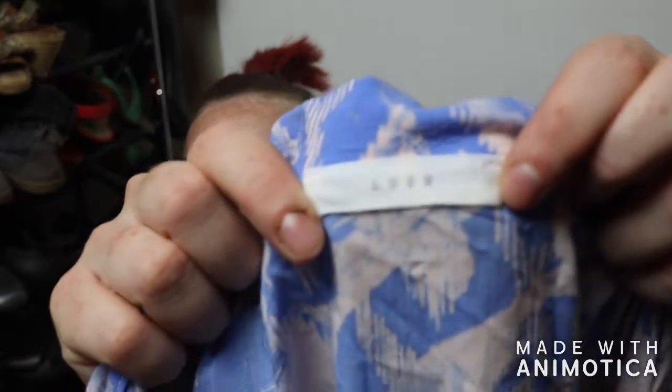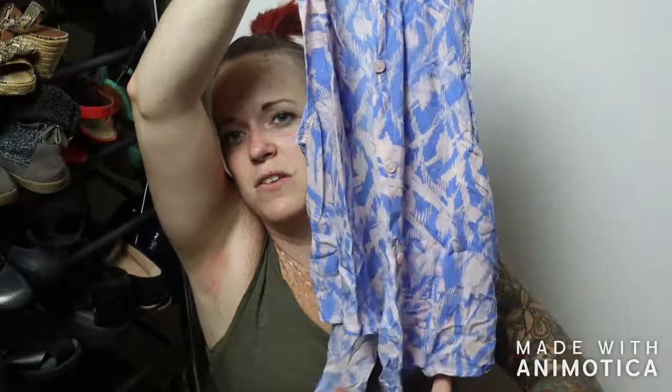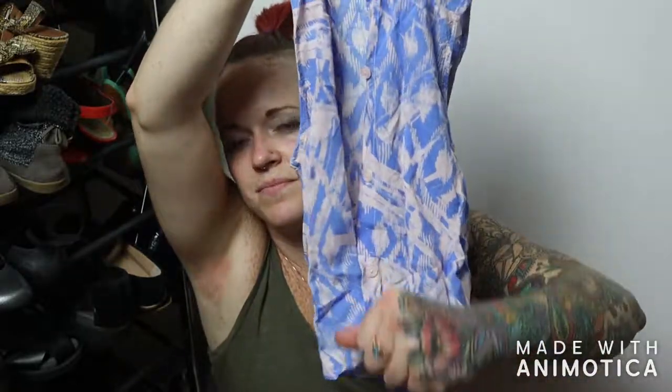Okay. Then I have Lush, which is just kind of like a boutique brand. I liked the print on it. So it's, again, like lavender and blush pink. And it's one of those crops. So it's a crop blouse. And then you tie it in the front. And sleeveless.